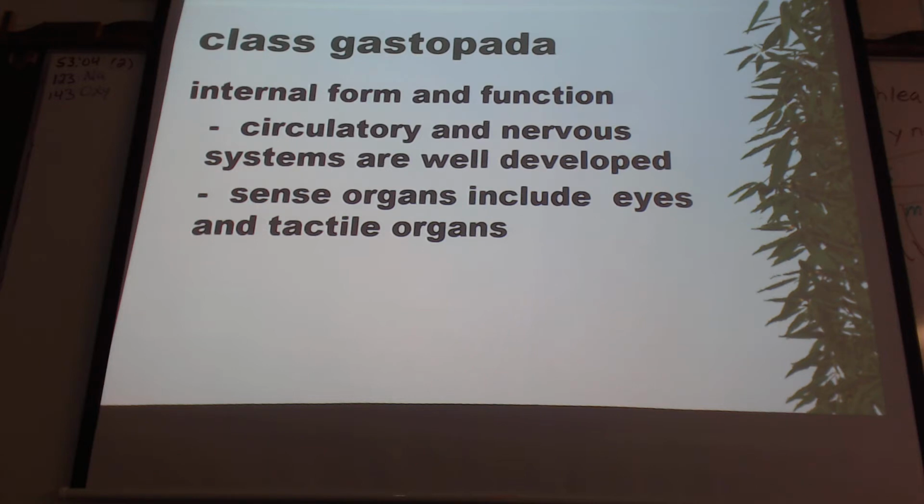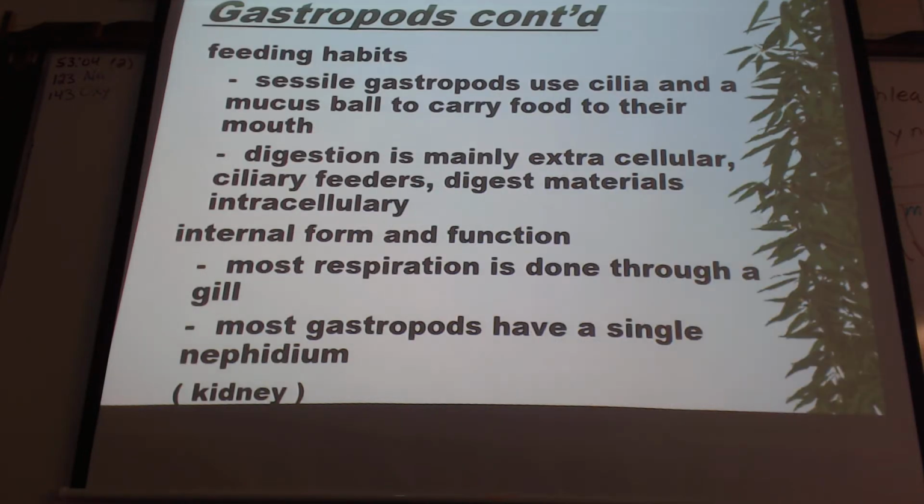Now, what type of feeders are they? Are they suspension feeders? On the bottom, they depend on water currents. No, they're not suspension feeders. Okay? But yes, ciliary feeders, that's one. Do they eat dead materials or animals? Yes, so they're scavengers. Okay?